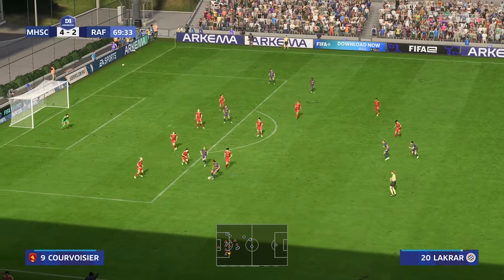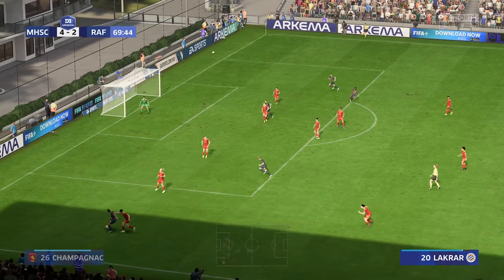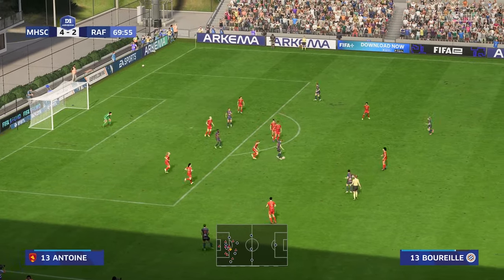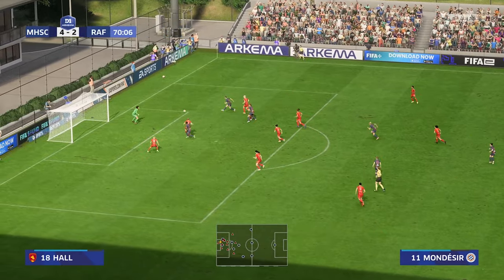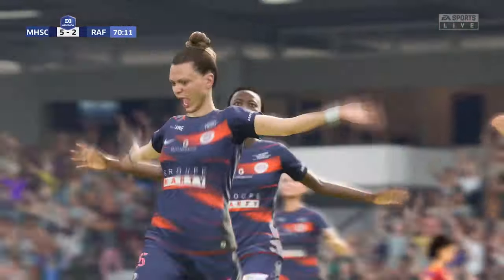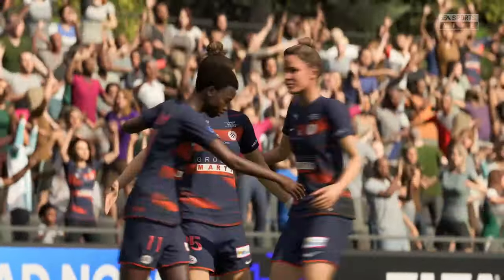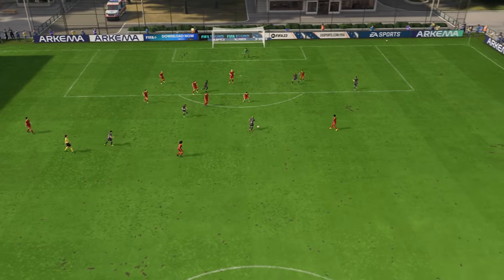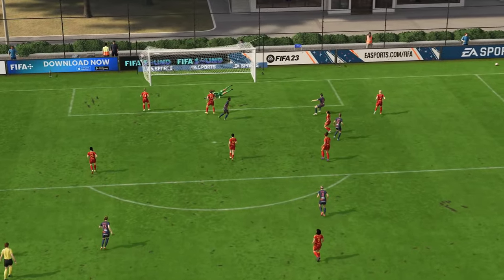Lacrar has the strength to hang on to it. Marion Torrent. Opportunity here. And there it is. She's only gone and made it a hat-trick. Well, just watch this again. A change of pace, a change of direction, and a decent finish. That's a very good goal.